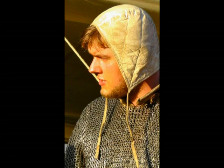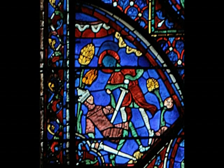Obviously added to the helmet and the mail coif, underneath there was also the so-called arming cap, which remained in use almost unchanged up to the mid-16th century, and during the 13th century it became common headwear, let's say, at least seemingly for the lower classes, in peace as well, right? This was fundamentally a padded protection. It could be reinforced further, etc.